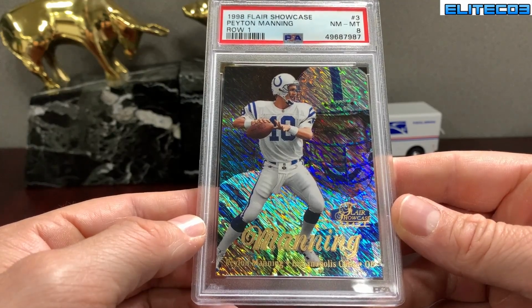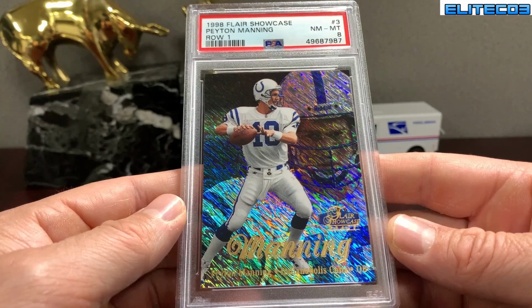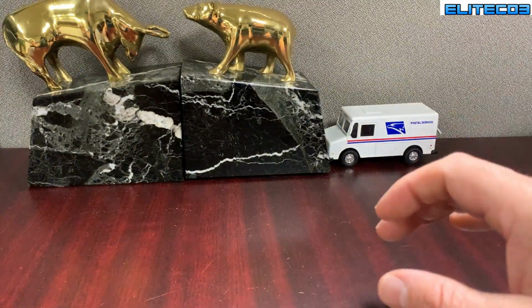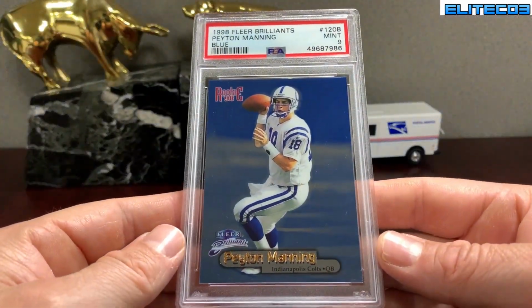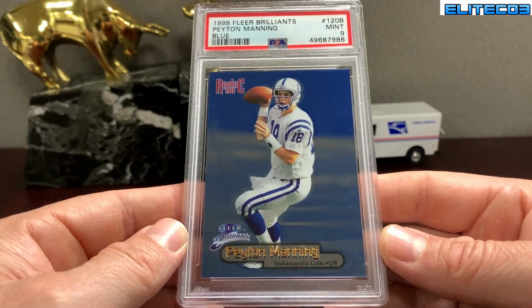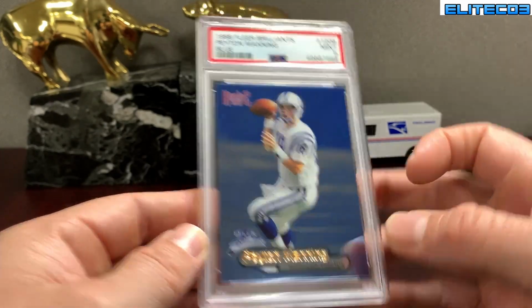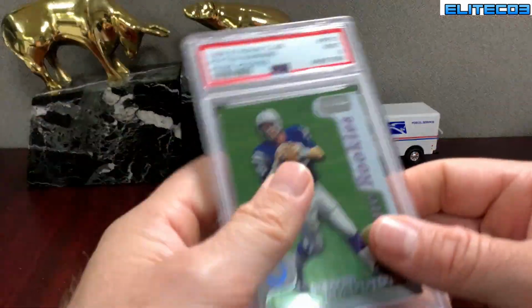That's the Row 1 Grace. If I thought this was an 8, I don't think I would have sent it in. I was thinking it was a 9. Brilliance Blue. This is probably a low pop card because these are so scratched up on the front. But this Brilliance Blue got a 9, which is definitely respectable. Kind of a cool little low-end parallel.